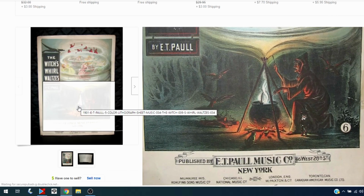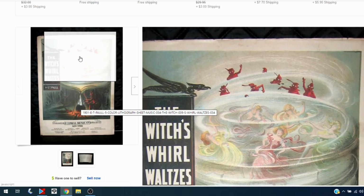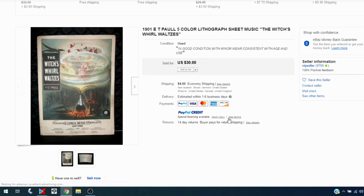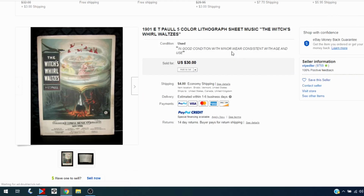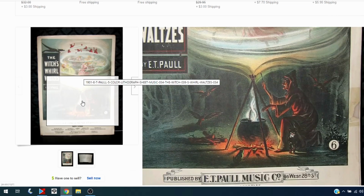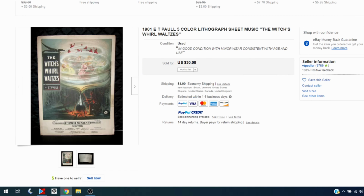There we go. E.T. Paul are just some of the best quality graphics I have seen. They should have probably put Halloween in the title. Yeah, I would have put Halloween, witches, devils, Halloween. I would have gotten rid of 5-color lithograph, sheet music at the end. I would have taken out 5-color lithograph and put Halloween, devils, and this one would have probably done a little better. Stuff like this is what I love in sheet music. The artwork on it is what sells some of them. So E.T. Paul is another name that you should look for.